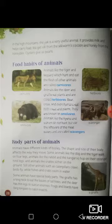Now look at the pictures. What kind of pictures do we see? Look at that. We see a lion. And next to that, what do we see? On the other side, we see a deer. And then what do we see? We see on the lower left side, a black bear, right? Now, what else do we see on the right side? Below the deer, we see vultures, right? These are different animals that have different food habits. They eat different food, and we shall learn about their food habits.